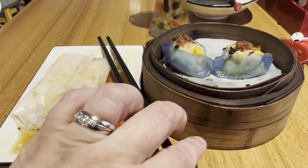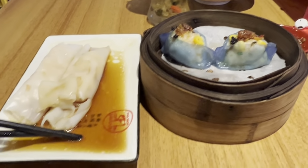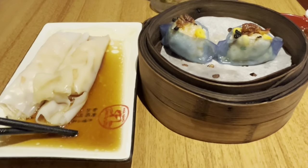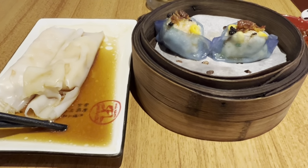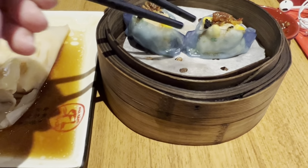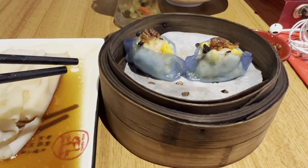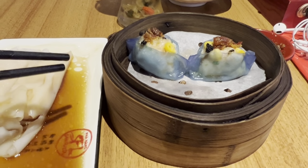The seafood exo, very good. It is very seafood flavor forward, so it definitely has a lot of the seafood flavoring, and you can see some of the roe here, some of the caviar. The corn is a really interesting combination. It kind of balances, it gives it a little earthiness to mix out the seafood flavor. It's good.